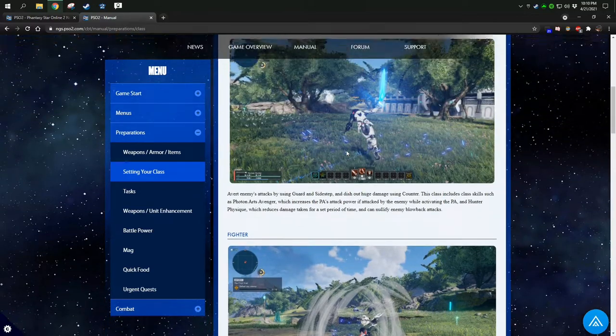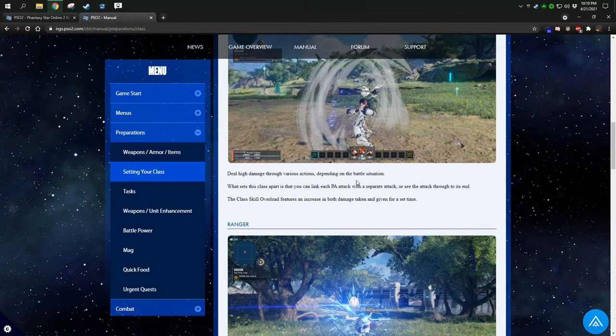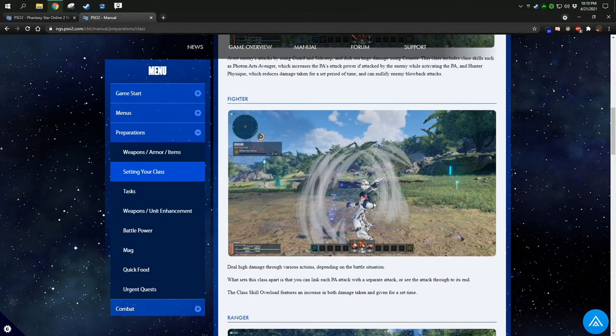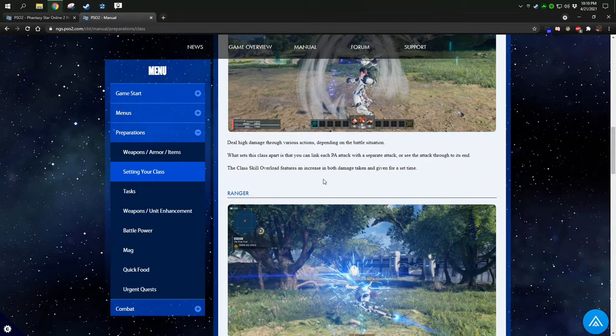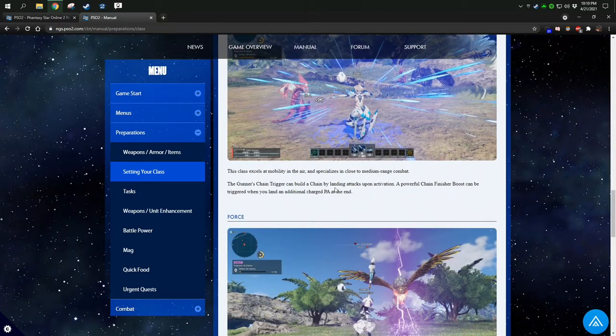Show off some pretty cool stuff here. Yeah, so deal high damage through various actions depending upon the battle situation. What sets the class apart is you can link PAs. You can link each PA attack with a separate attack or see the attack through to its end. A lot of the PAs for Knuckles, at least when I played them, are kind of like two-parters. They had a first portion, and then the second part would be the commitment part, or you could either step out of it, cancel out of it, or do another PA to link into a different PA automatically. So that's a cool part of it, and then of course it just shows each of the classes and kind of what they do.